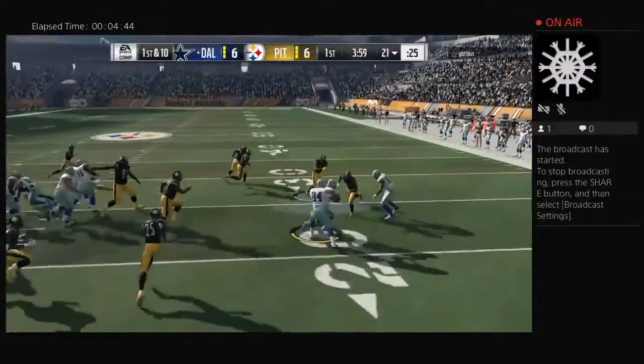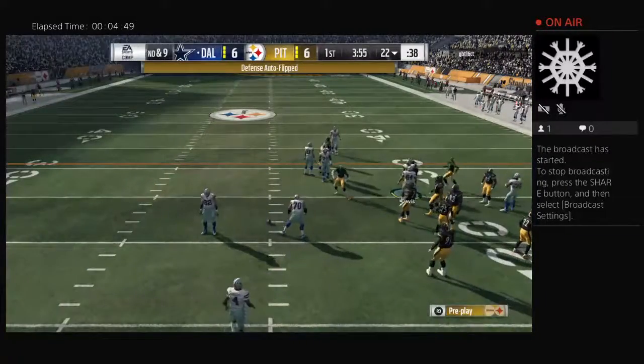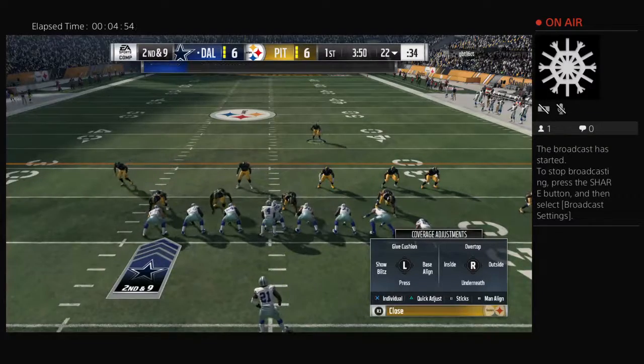They start on the ground with Elliott. And the window closes quickly. He'll only get up to the 22-yard line. Just a yard on the first down carry, so it's 2nd and 9.